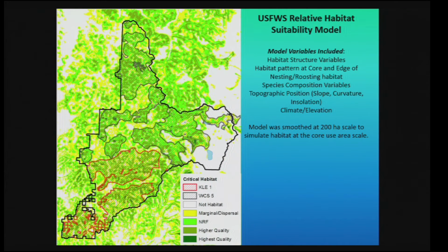And then the other one we do use is the relative habitat suitability model that went into development for the critical habitat. The reason we use both of these is because this one was smoothed at that 200 hectare scale. Just so you understand what that means: there's a pixel, and there's a 200 hectare, or 500 acre, circle around it. It takes an average of all those other pixels within that circle and then provides a value to the inside of that primary pixel at the center.